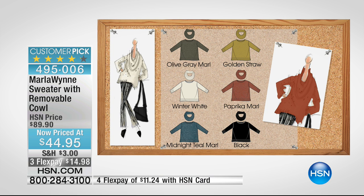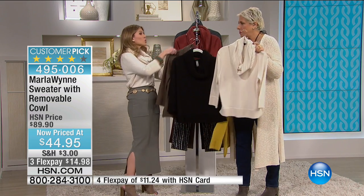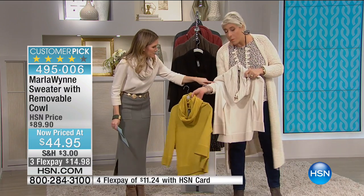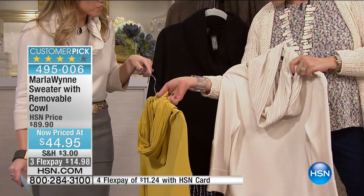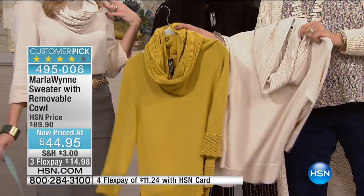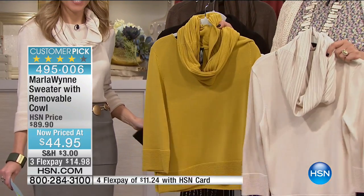This is a beautiful color. What are we calling this? Winter white, which is slightly different. You see how I'm wearing string. Winter white goes with string. I could put it under it in a hot minute. But string has just a tad more yellow to it. And this golden straw, we were just talking about this, right?